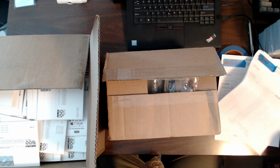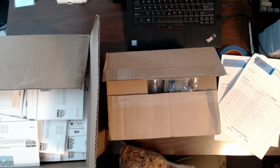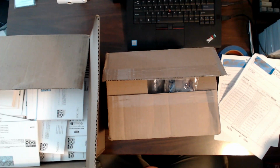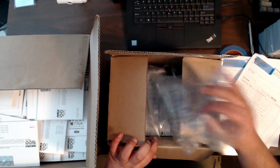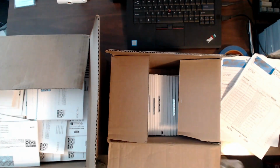So we're going to go through and I'm going to show you all how I sort and store Secret Lairs, specifically the new envelope style ones.